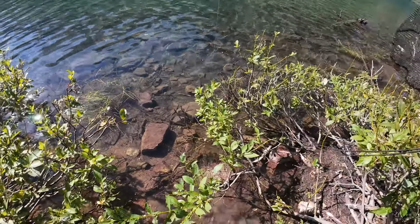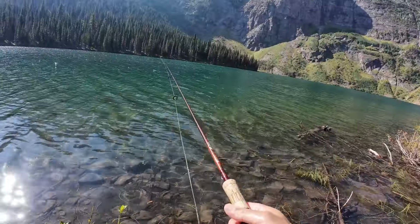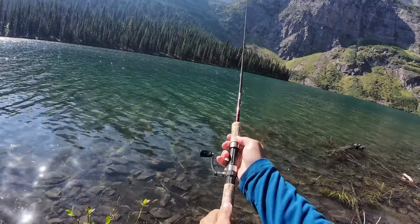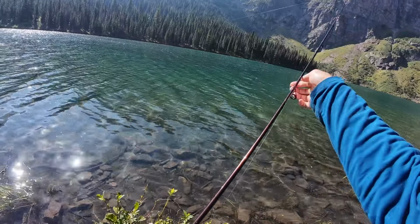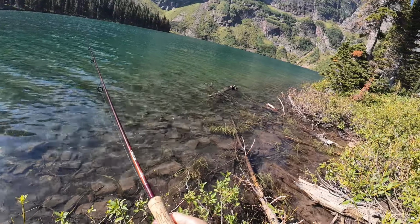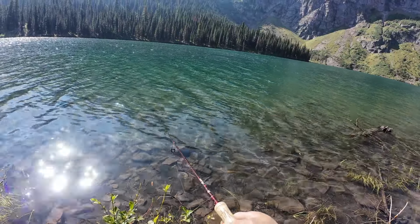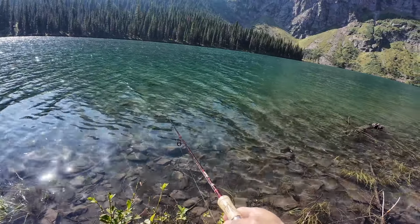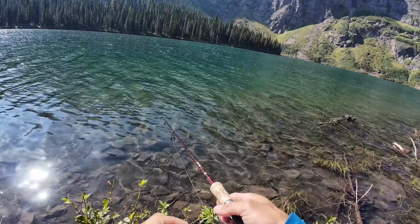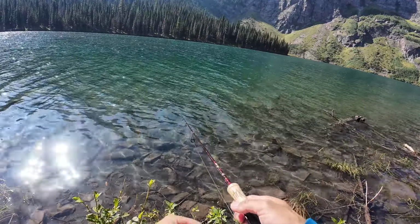Okay, that's fine. Let's go find the big mama. Although this is still really fun, catching them on ultralight. Curious, so I might go back to that same spot and let it sink again. So that seems to be what's working. Do a slow retrieve. There's definitely vegetation out there. So it doesn't appear the lake is too deep for weeds to be growing even far from shore.